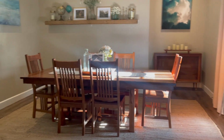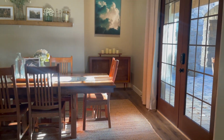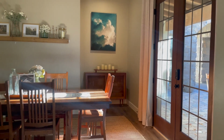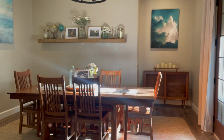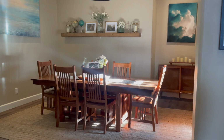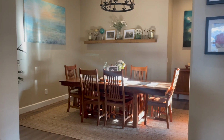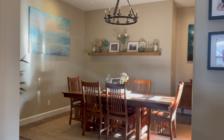And the light that comes through those doors. Every morning we get the best sunshine, sunlight. So peaceful. This room is very calming to me.